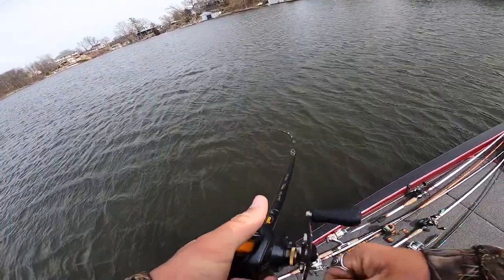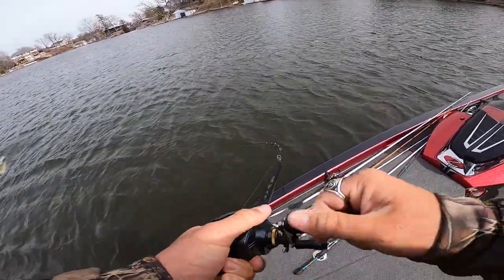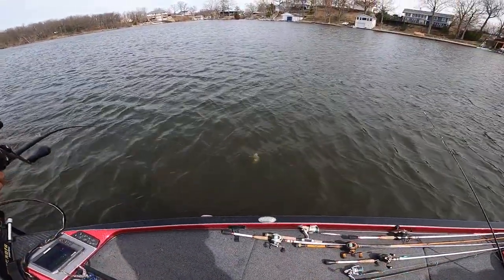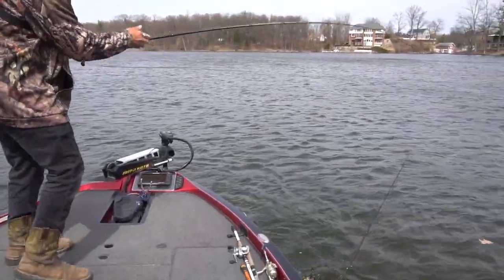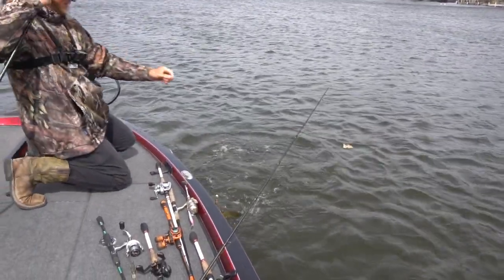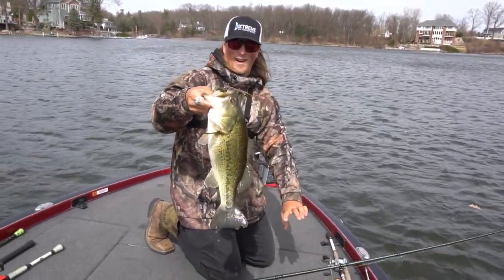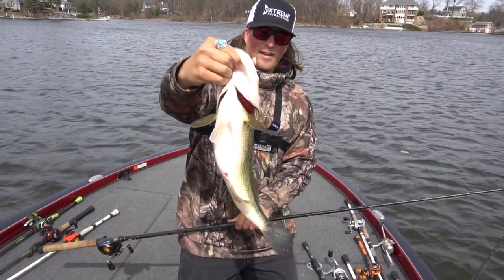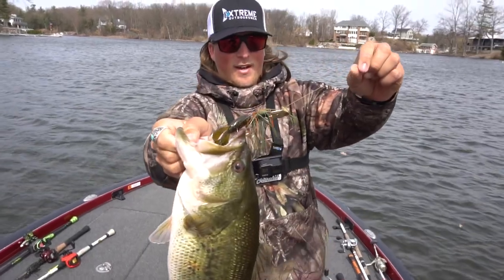Fish. Fish on. Yeah, holy crap. Maybe you get the camera. You know how to do it. Whoa. All right, guys, fish on. I just set the hook on a big one. That's a tank. Holy crap, probably a 4, 4.5 pounder. Yeah. Looks like a big one. Check that out. Beautiful largemouth bass on the jackhammer. They're destroying it right there, guys.